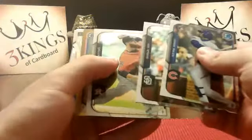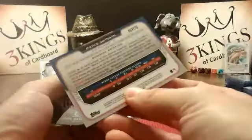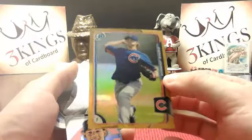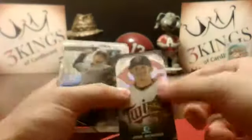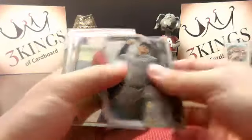Speaking of, oh, we got some gold. Not an auto. Pierce Johnson for the Cubs. That's a pretty good one. Numbered 4 of 50. 4 of 50. Berrios Mini for the Twins. Dylan Betances, series next for the Yankees. Not as much as it normally does.